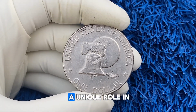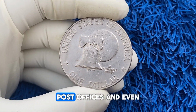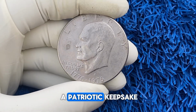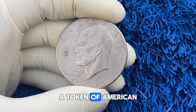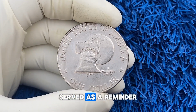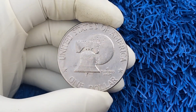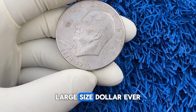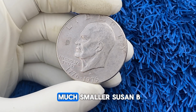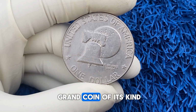The coin also played a unique role in American culture during the 1970s, being distributed through banks, post offices, and even as part of government educational kits. It was promoted as a patriotic keepsake, a token of American progress and unity, and its presence in homes across the country served as a reminder of the nation's enduring story, from revolution to modern republic. The Eisenhower dollar was the last large-size dollar ever produced for general use, and by 1979 it was replaced by the much smaller Susan B. Anthony dollar, making the 1976 issue the last grand coin of its kind.